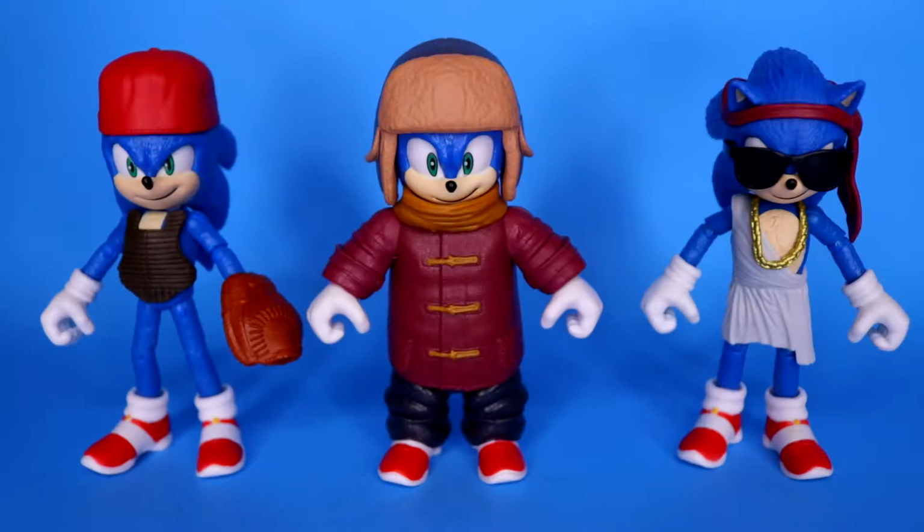Now let's open this up and let's take a closer look. And here's all 3 figures. Now normally I drop them on camera, but since we have 3 figures, I can't do that elegantly. Now we're going to be going over each figure individually, and then towards the end, I'll do the comparison with all of them with the Sonic. Now we're going to go over each one on how they come in the pack. So first we're going to take a look at Baseball Sonic.